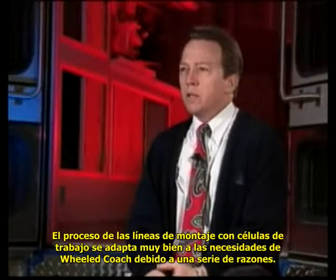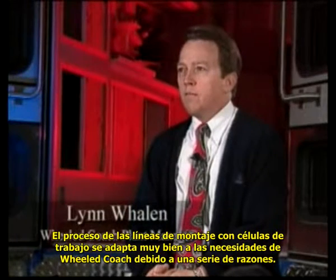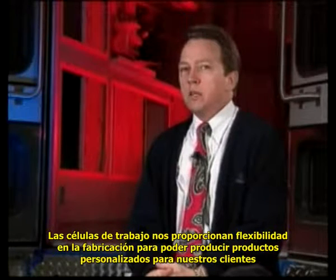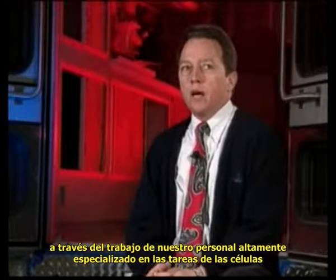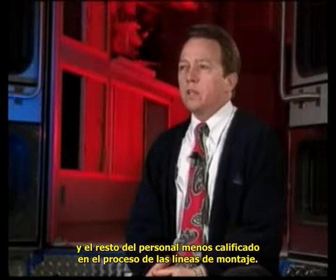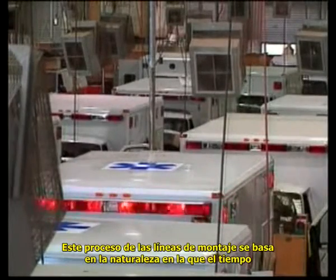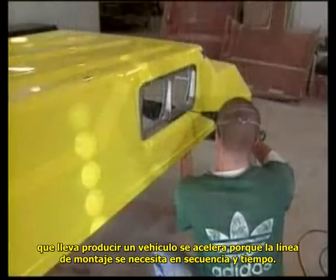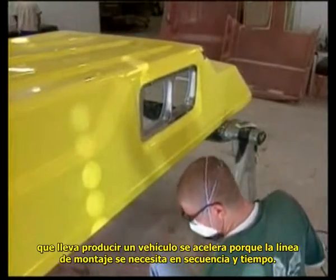The process of assembly lines and work cells works very well for Wheeled Coach for a couple of reasons. The work cells give us the flexibility in manufacturing to be able to produce customized products for our customers through highly skilled people working in the work cells and lesser skilled people working in the assembly line process. The assembly line process aids its nature in that the length of time that it takes to produce the vehicle is speeded up because the assembly line kind of keeps it on track and in sequence and in time.